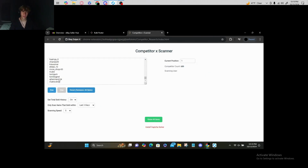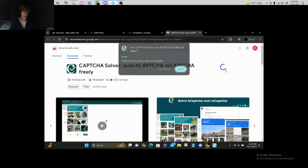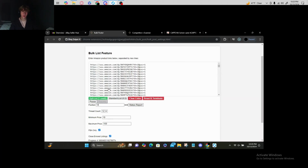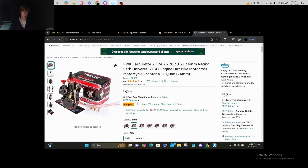I'm just gonna go ahead and run this, and yeah, you wanna install CAPTCHA solver, which I don't think I've done yet on this account, so I'll go ahead and show you guys how to do that. I mean, it's very simple. You just click install, because what this does is it runs through every single seller's sold history. So the same way that we got the links on the sellers through Amazon, it'll do the same thing, just in more detail. So we'll use this one for example.